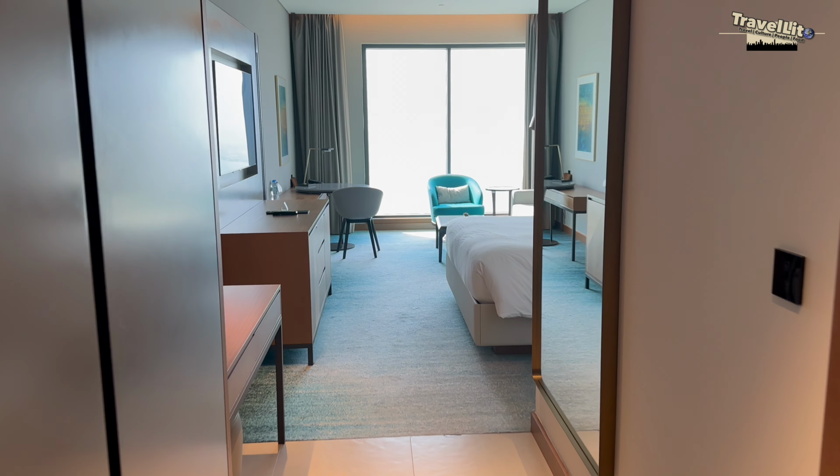Right here, there are a couple of drawers that you can use while you're staying here. And right here is the mini bar. And that's the TV console, guys.